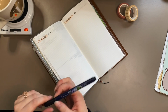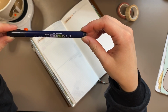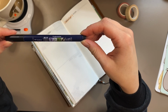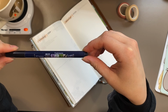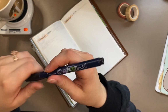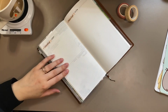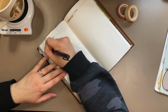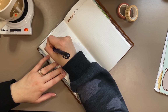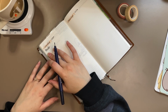Whenever I write the to-do, I use this Tombow Fudenosuke. I can't pronounce that. I'm sorry, guys. I will butcher it terribly. But I use this brush pen. I think it's the hard tip one, and I write the to-do with it underneath the header here. And this is the fanciest I get for writing.